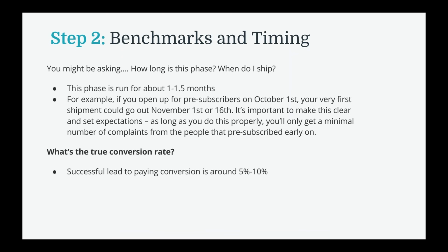Expectations are going to be the number one thing that drives churn and customer satisfaction. So as long as you do that properly, you only get a minimal number of complaints. I think I had about 2 people my first month who said, hey, where's my box at? And because I had super fast customer service, I emailed them within an hour and said, hey, we're launching on this date. Sorry if you missed that. Here's this landing page that explains it. Let me know if there's anything else I can do. And they were totally happy with it.